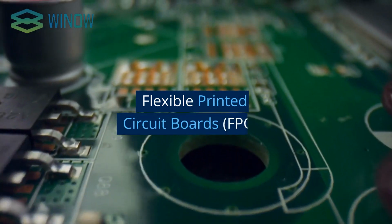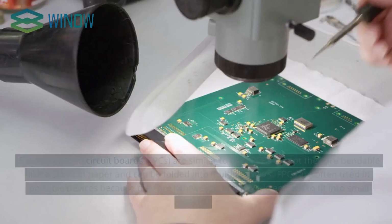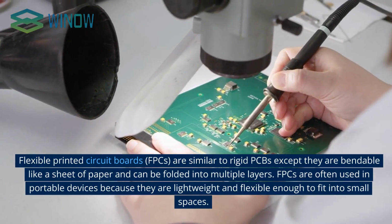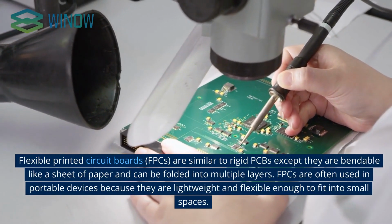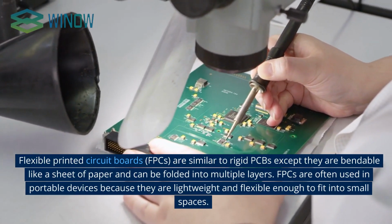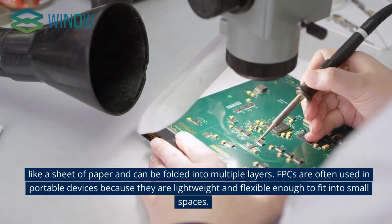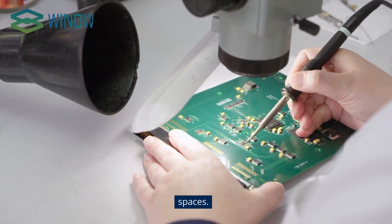Flexible printed circuit boards, FPCs. Flexible printed circuit boards, FPCs, are similar to rigid PCBs except they are bendable like a sheet of paper and can be folded into multiple layers. FPCs are often used in portable devices because they are lightweight and flexible enough to fit into small spaces.